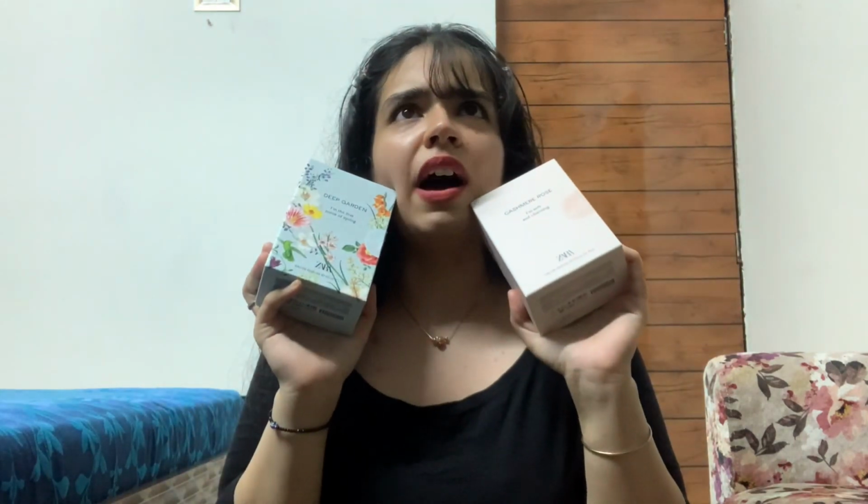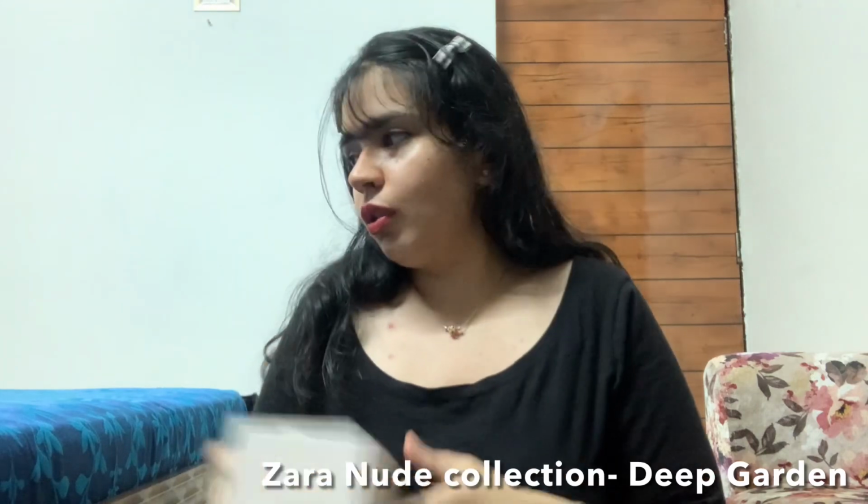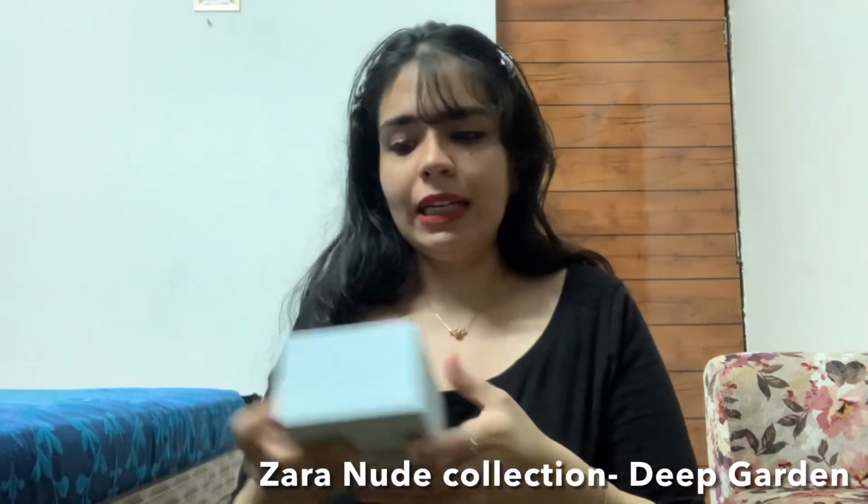So the next one that I have is from their Nude collection. I have two over here, which come in very different and beautiful packaging. The first one is Cashmere Rose, and the second one is Deep Garden. They have a total of, I guess, 5 or 6 variants in this Nude range, and I was only interested in these particular ones. The other ones did not interest me that much, so I did not get them. So let's first talk about Deep Garden.